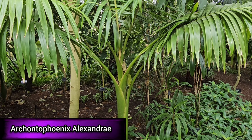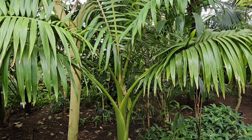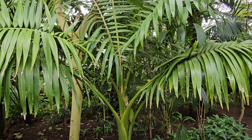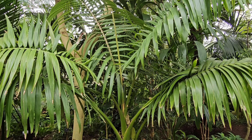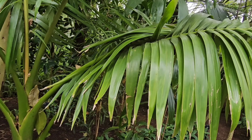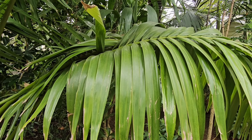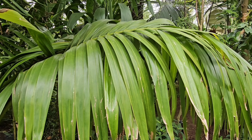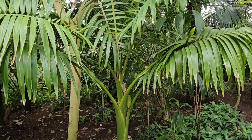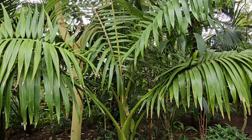Archontophoenix alexandrae is commonly known as the king palm and is native to Queensland, Australia. It can grow up to 30 metres tall, with the slender trunk often appearing swollen at the base, and the feather-like leaves can grow to 4.5 metres long. It's one of the fastest growing palm varieties and can withstand temperatures to -2 degrees C, although it can be grown indoors in pots if given enough light.